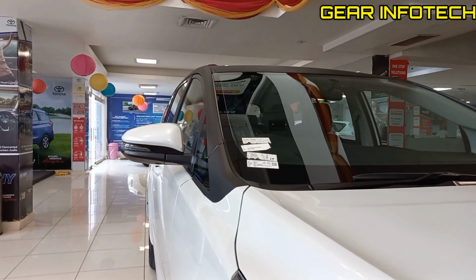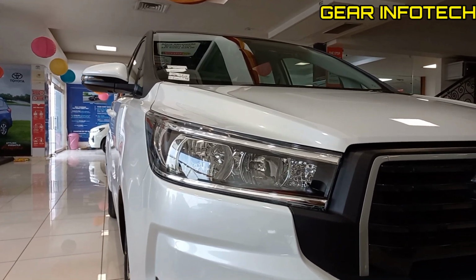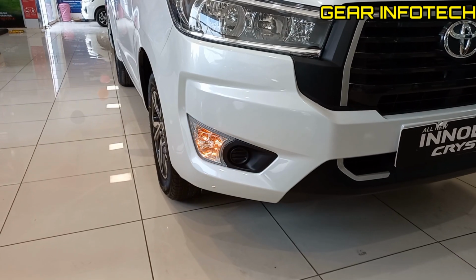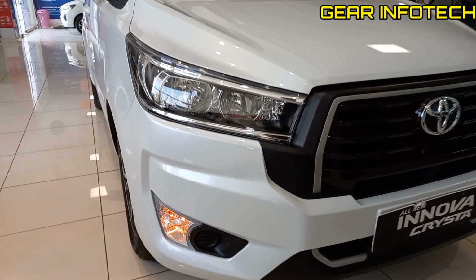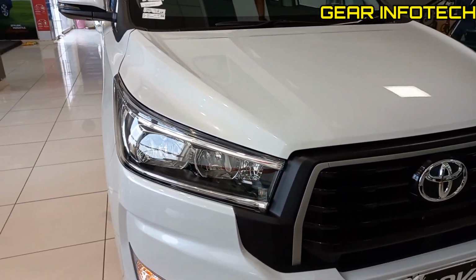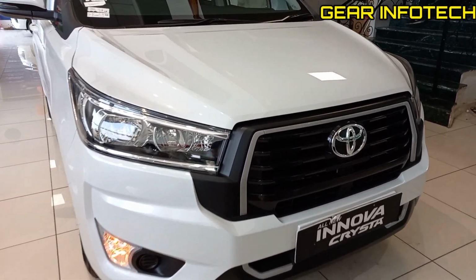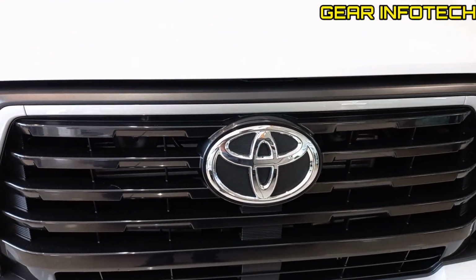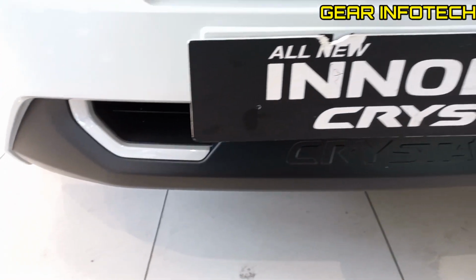Side turn indicators on the ORVM. Headlamp setup right here. Side turn indicators again. The new 2023 INNOVA Crysta gives a nice bold grille. Toyota logo in the center. Nice finish at the bottom right here.